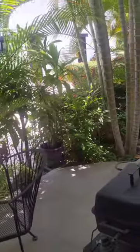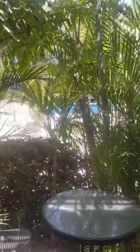So that's a one bedroom, for me to remember. It's quite spacious, a bit of a wet smell, slightly moldy, a little patio. Swimming pool right there.